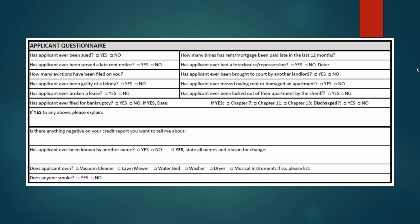That is not the question that's being asked. The question is, does anyone smoke? And it also doesn't say, does anyone smoke cigarettes? It says, does anyone smoke? So I've had lots of people check no. I go to pick the application up at their house, and their front yard is littered with cigarette butts. They don't smoke inside, but they smoke outside.